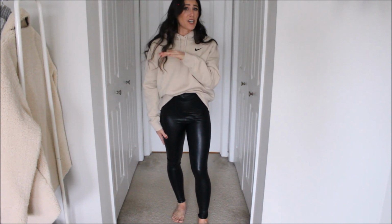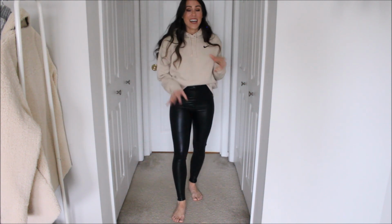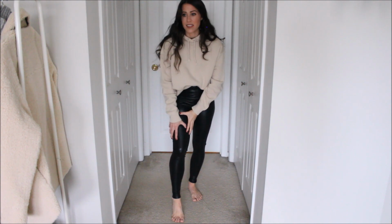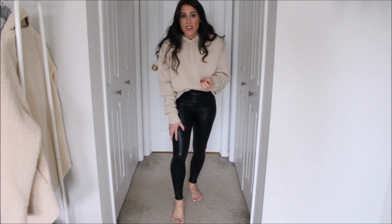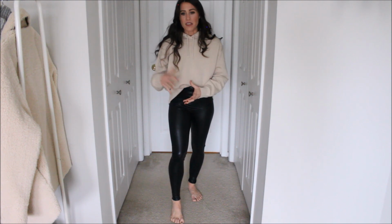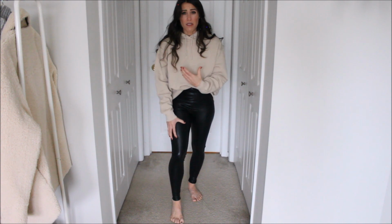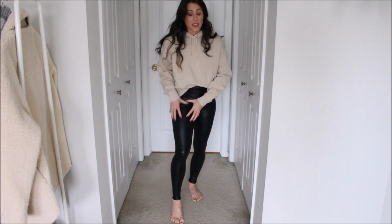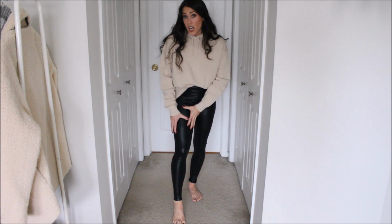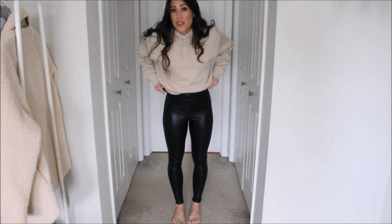And I actually think they're way different than the Spanx, and I think you can own both. So here's why. I actually think this feels like leather. I feel this and it feels more like leather than the Spanx, because the Spanx is more of a shiny legging rather than a leather. This is actually a leather. It's a lot thicker and a lot warmer than the Spanx. The Spanx are much thinner.